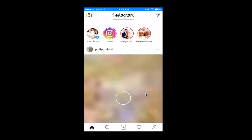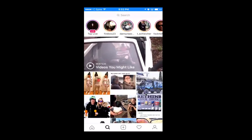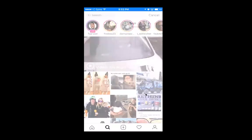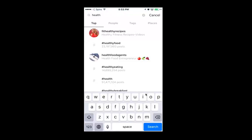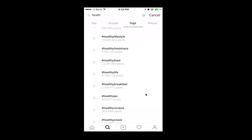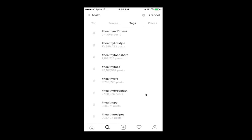I want to show you something that is pretty cool on the platform. I'm going to hit search here at the bottom, and we've got a search bar at the top, and I'm just going to type the word health. Usually it comes up with top, which is people and hashtags. But if you click over to hashtags, this is going to tell you some really popular hashtags with the topic that you're talking about, ranked by a number here. So we can tell hashtag healthy lifestyle is a huge conversation. Hashtag healthy food share, hashtag healthy food, and then it drops off. But 13 million people are using the hashtag healthy lifestyle.